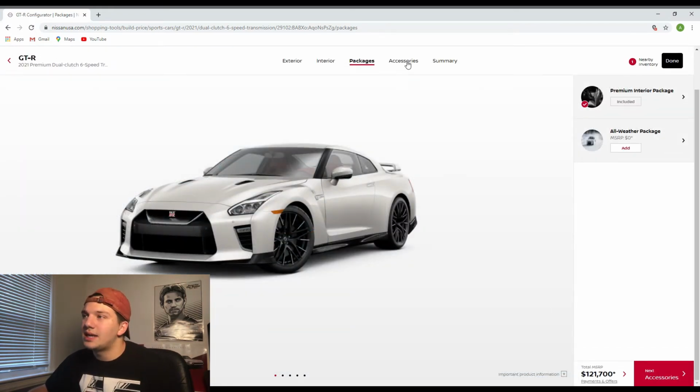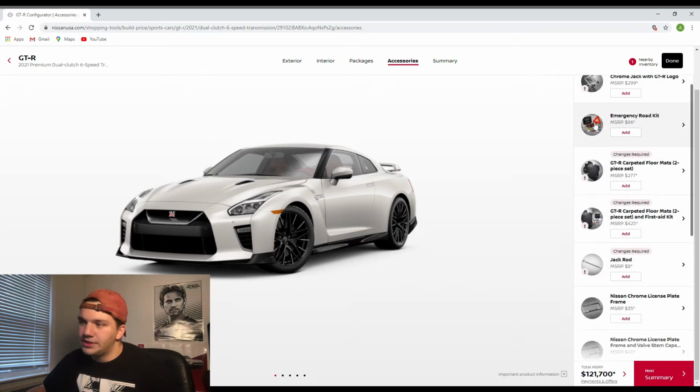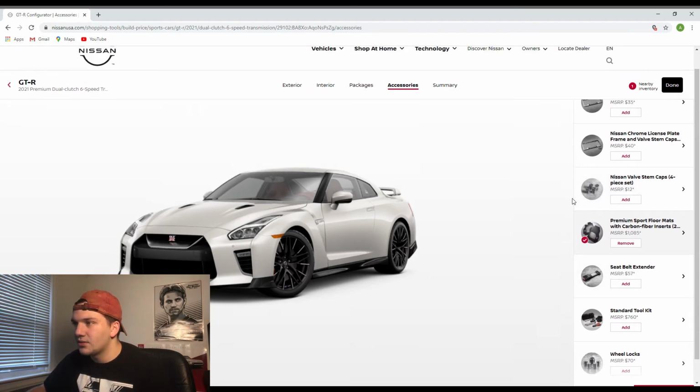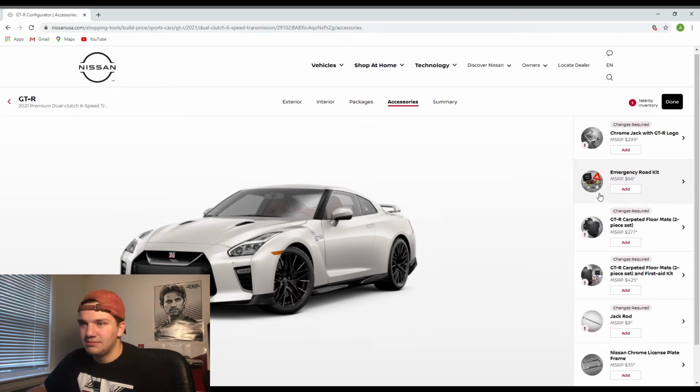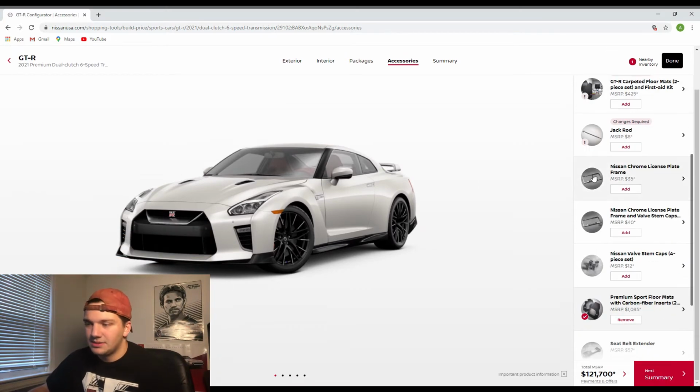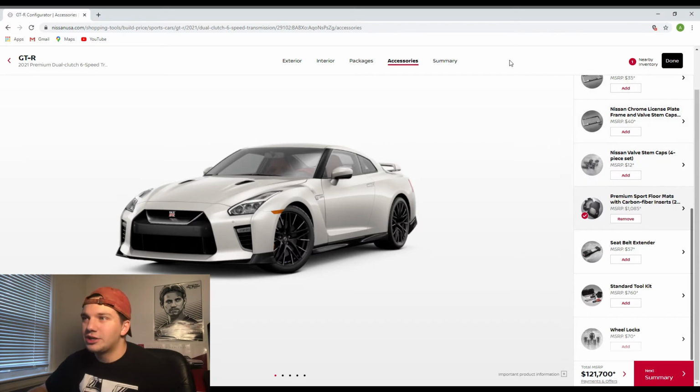Now moving on to the accessories. Overall, the accessories are nothing special. You have some valve stem caps, wheel locks, toolkits, nothing really that pops up and gets my attention. And a lot of this stuff is overpriced anyway, just because manufacturers like to rob people. But yeah, that's pretty much it.